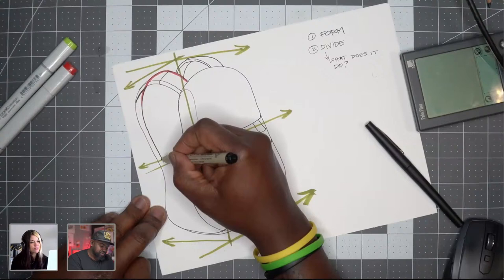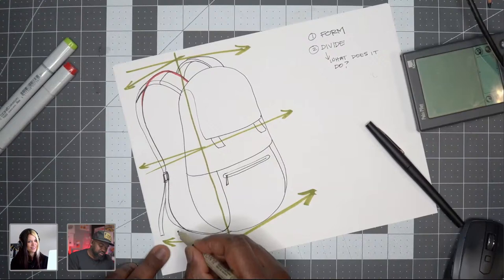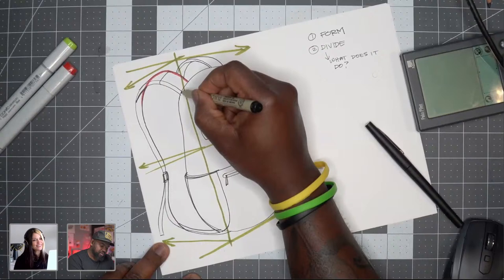Okay. So I could just break this and I'll just put a little doodad in here for some little hardware, and then we'll draw a couple other lines. It's a really long strap. A couple lines like that. Maybe this is a side pocket. So I'm going to break with that line, come down a little bit like so. Maybe we're a little scrunched under here.